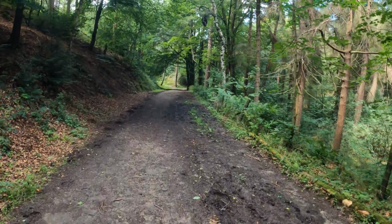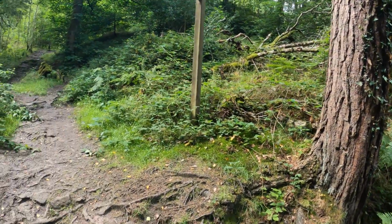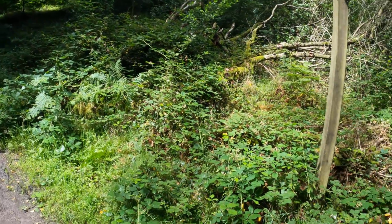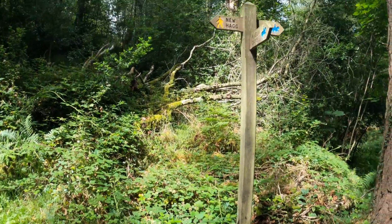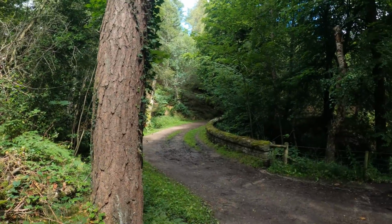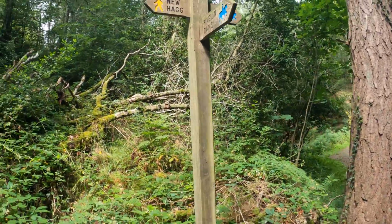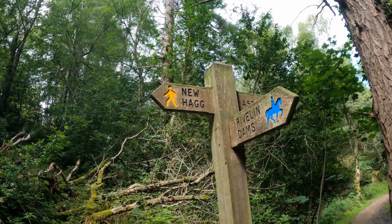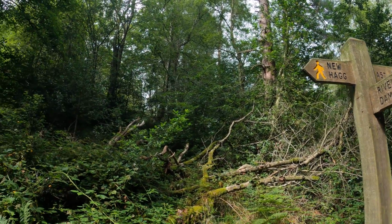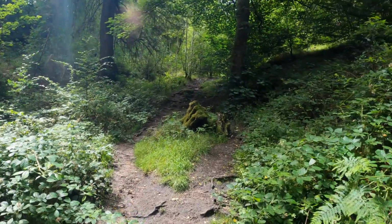Maybe this is it coming up here. Well, the map does seem to be a little out of date, because the pictures that it shows you where you need to turn are completely different to what I'm seeing here. I think that takes you back to the A57 if you go around there. And on the map it doesn't say anything about New Hag, but that is yellow, so it does say to follow the yellow markers. So it looks like we're going in.